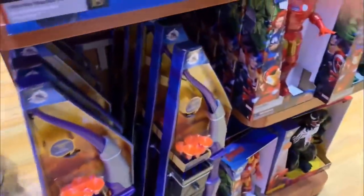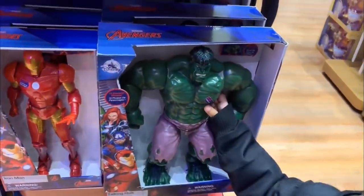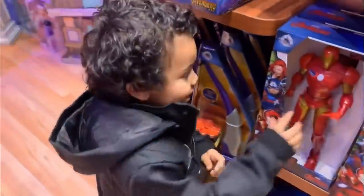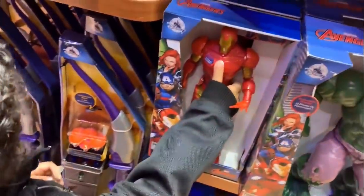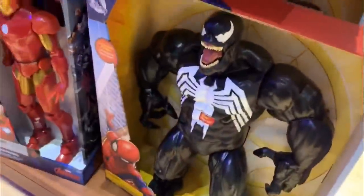Oh, what's that? Oh, adventures. And then there's Buzz Lightyear. There's a big wall. And he talks. You like him? There's an Iron Man. Okay, well, let's. Who's that? He looks scary. Venom. Oh, he looks scary. He does like the power. He does? Okay, let's go this way.